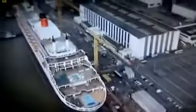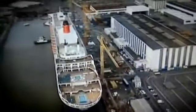The Queen Mary 2 is a city at sea. She's the largest and most expensive ocean liner ever conceived. Stood on her end, she's taller than the Eiffel Tower, and her engines are large enough to power Southampton.